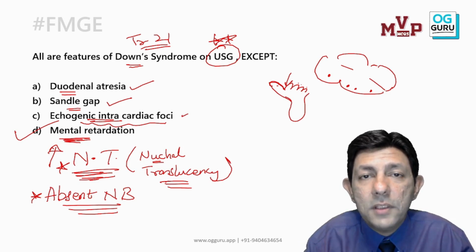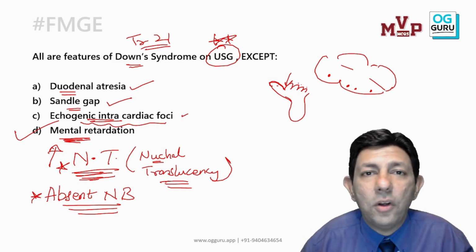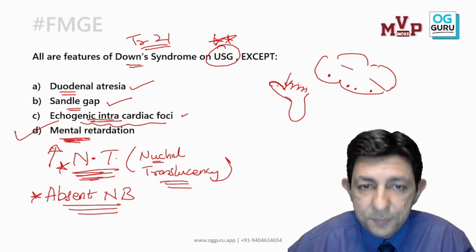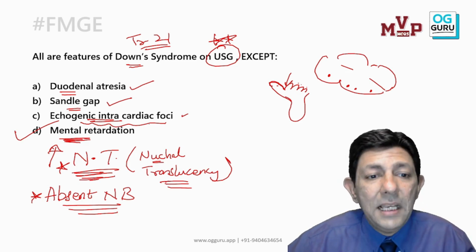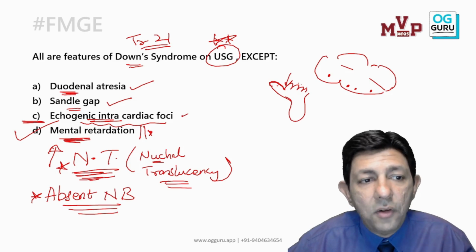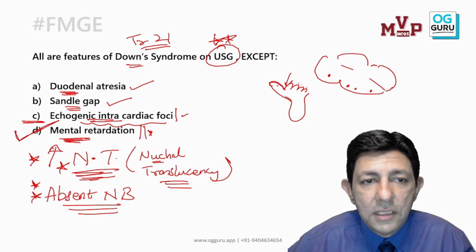After the baby is born, whether the baby is a scholar, Albert Einstein, gold medalist, or a duffer, failure, last bencher, sorry sir, we cannot make out. So mental retardation is a feature of Down syndrome, yes, but it is not diagnosed on ultrasonography. USG can diagnose duodenal atresia, sandal gap, echogenic cardiac focus, increased NT, absent nasal bone. Option number 4, mental retardation, is the answer.